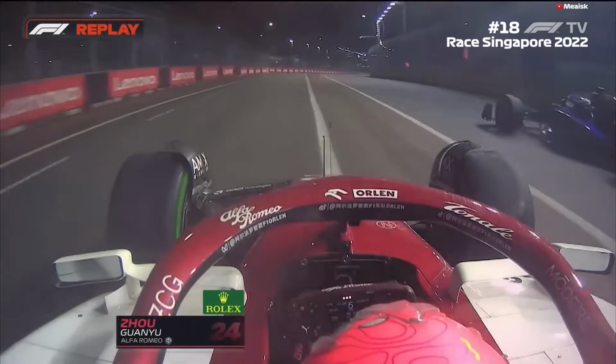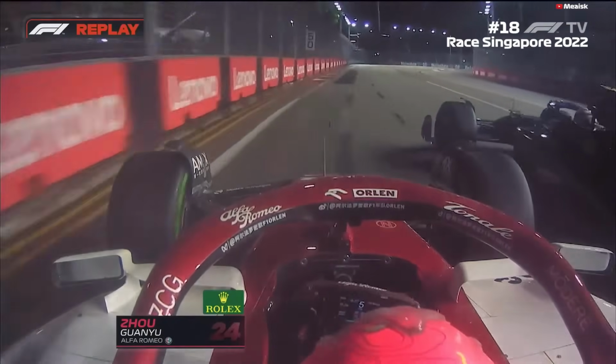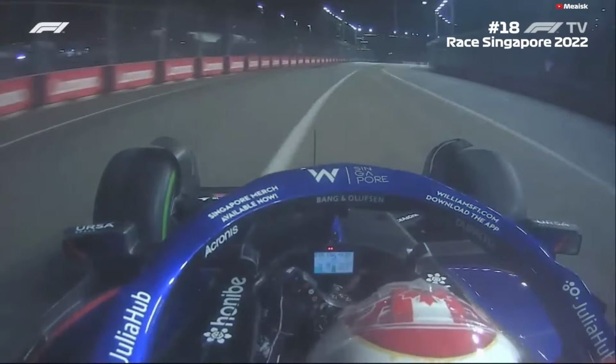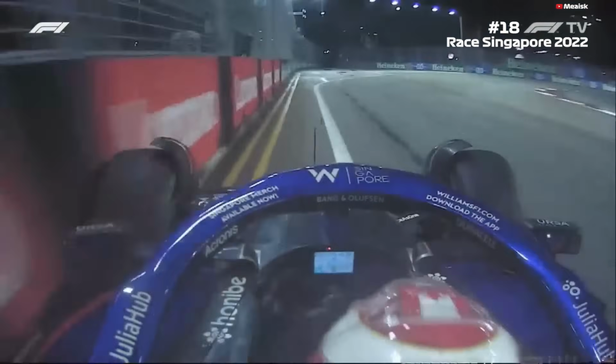So here's the replay there, on board with Guan Yu. Obviously, in the end, having a look around the outside, he pulled back to the racing line. The awareness of each driver when racing here.